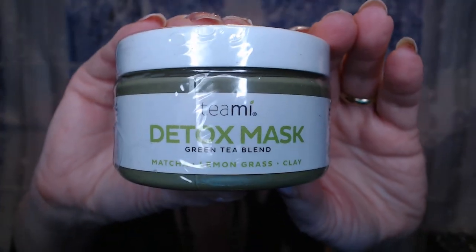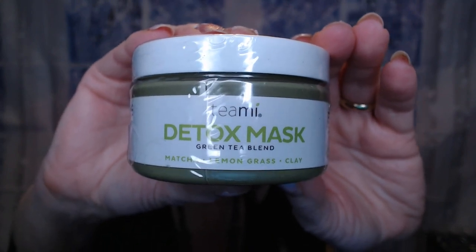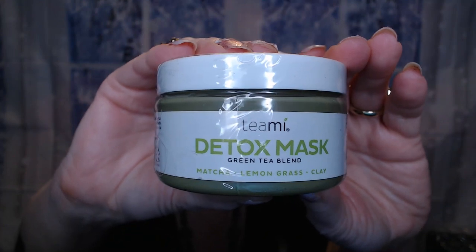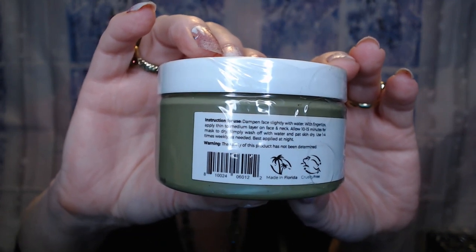The next thing is a Detox Max by Teamy. It's a green tea blend with matcha, lemongrass, and clay. This has an MSRP of $29.99. It is cruelty-free, and it does have instructions on how to use it. Now, I used a matcha tea mask before, one where I had the loose ingredients and put it together myself, and my face really burned, so I don't know if I have a reaction to the matcha tea. I will more than likely put this in a future giveaway, and it is sealed with plastic.